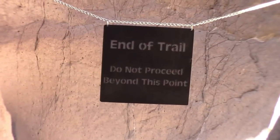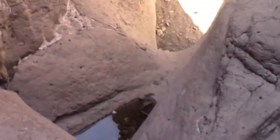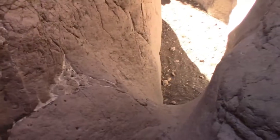We have officially reached the end of the trail. We cannot proceed any further because apparently people have broken their legs and were unable to get up afterwards. So, you can see pieces of rescue rope down there. Rescue rope?